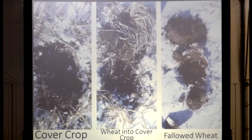And I had even more moisture where there's a cover crop right now. And the shovel pushed into that like butter. It was like concrete pushing into that fallow wheat.